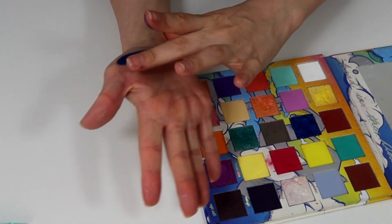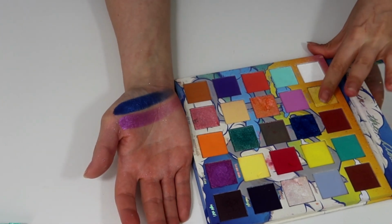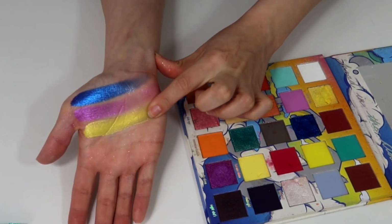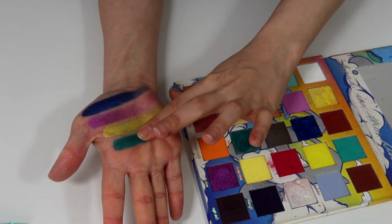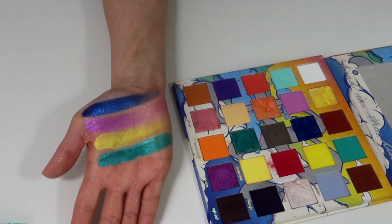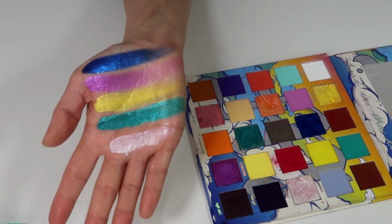This purple is really beautiful. This shimmery yellow is really quite interesting. What else? Oh, this kind of teal. Can't not swatch that, can we? The shimmers in this are so good. The quality of the Mitchell palettes really is great.